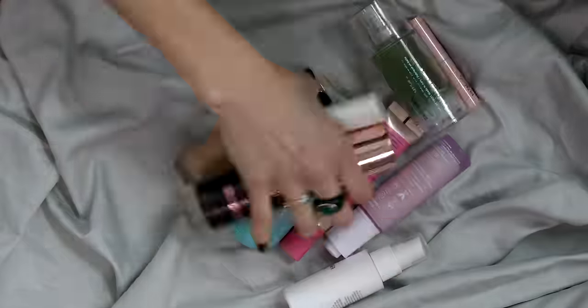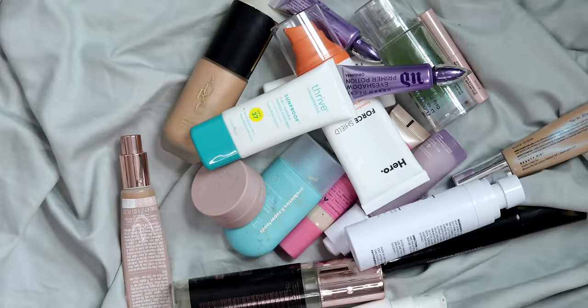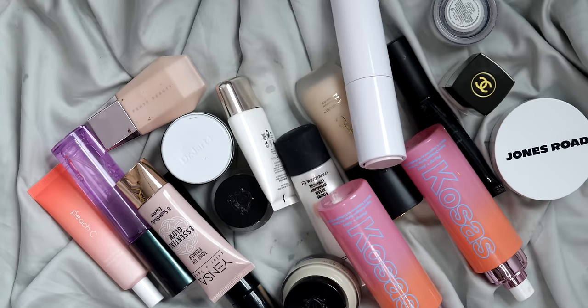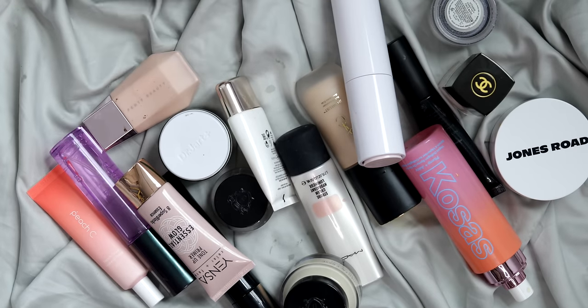So that means that I am decluttering 19 things. Ew, they're all sticky. I am passing along 2, 4, 6, 7. And that means that I am keeping 18. I'm going to pass along one of these. So 17 and then 8. Okay, I'm satisfied with that.